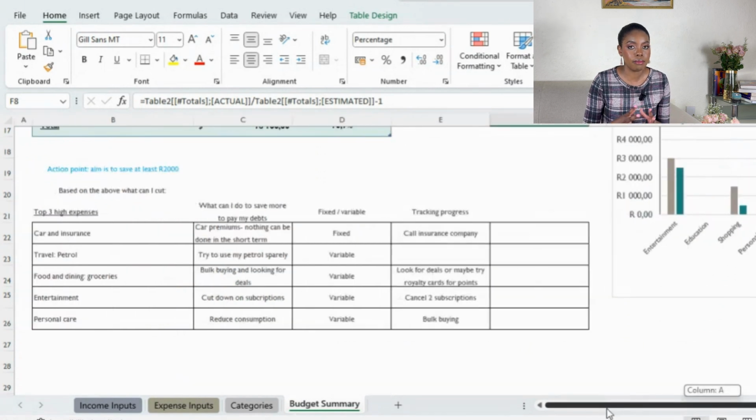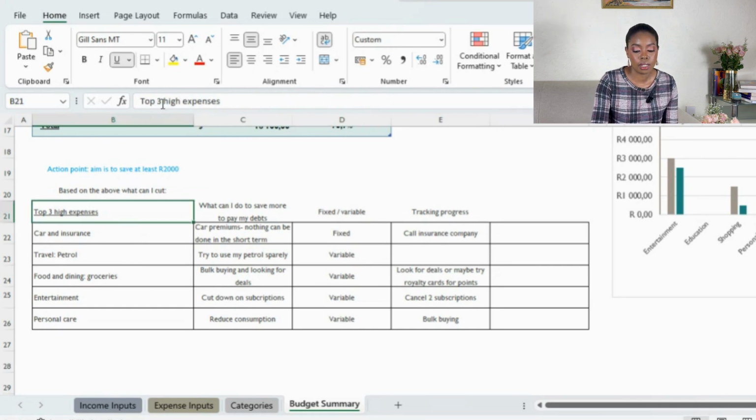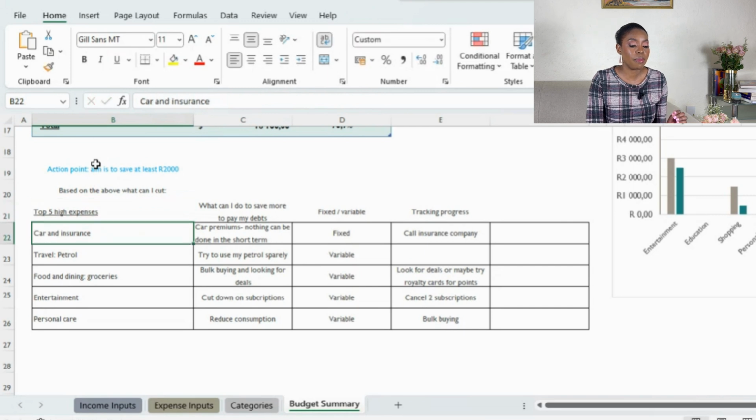So after I've put my numbers into this sheet, and I know, okay, this is how much income I'm getting, this is how much expenses I'm getting, what I'll do is to say, what is the point of what I'm trying to do? So I'm trying to at least save 2,000 Rand more. Which means I have to find somewhere where I can cut, maybe save, and see what I can do about it, right? So based on the top 5 high expenses, what can I do to save more to pay towards my bills or to put towards my savings?